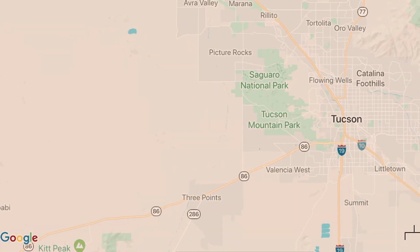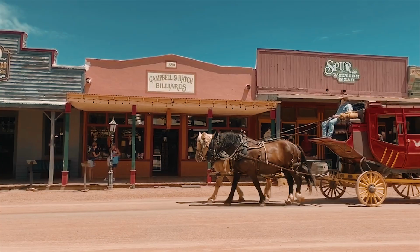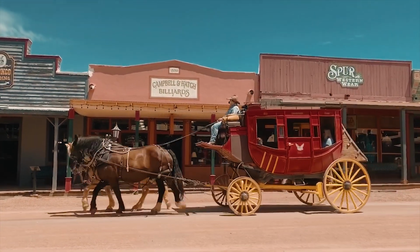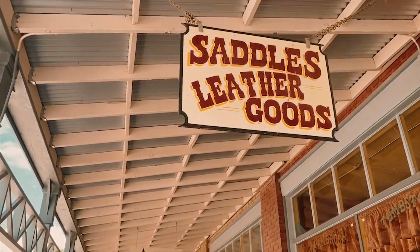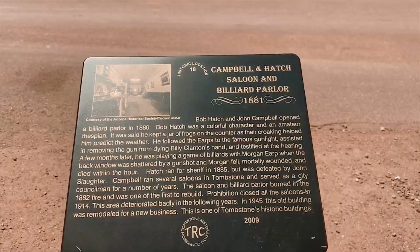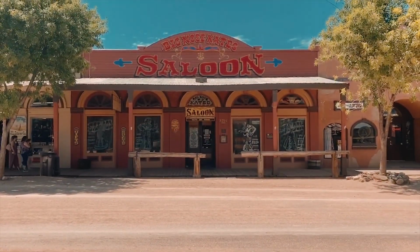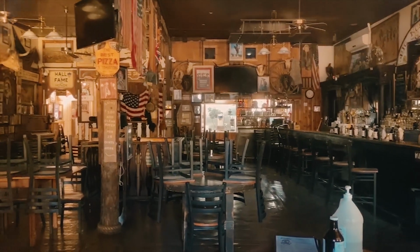After Saguaro National Park, I drove another hour and a half and landed in Tombstone. This historic town is straight out of every cowboy movie and is actually the setting for the movie Tombstone. There is a saloon which was closed due to COVID, but looked like a really awesome place to stop for lunch, so I'll have to check it out next time I'm here.